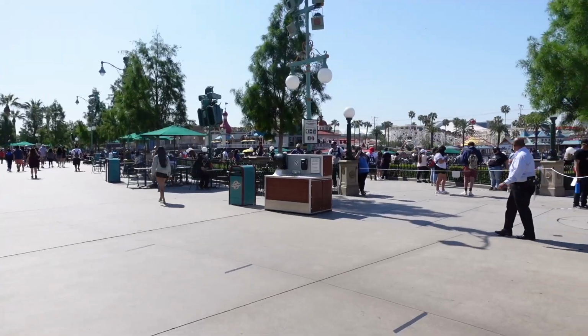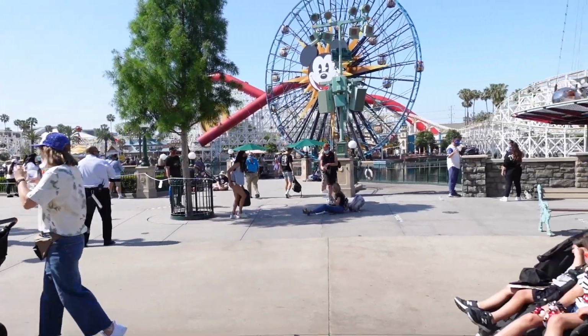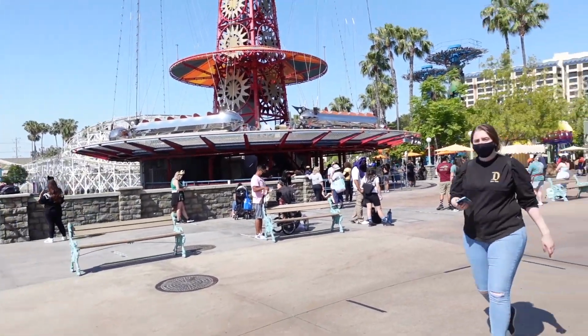We fortunately got a boarding group at 7 a.m. We got boarding group 42 or 46, I can't remember, I'm so tired. But at that time, like at 8:30 or 9, there was already a line around Pixar Pier just to get into Avengers Campus.